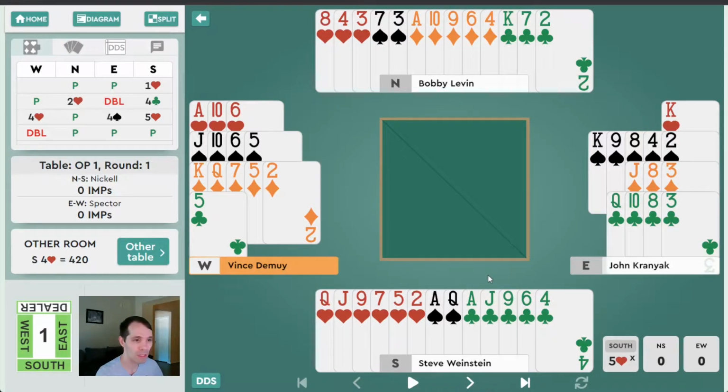South jumps to 4 clubs, and it looks to me like this is intended as natural. I think some people might play this as a splinter bid, but systemically it seems fairly clear that based on South's hand, this is intended as natural and could be suggesting a slam try. It could be just a hand that is interested in competing to the 5 level on certain auctions.